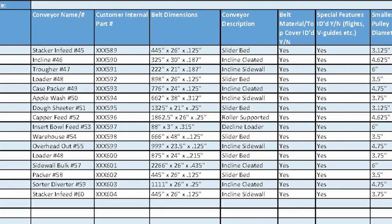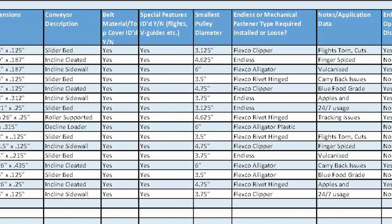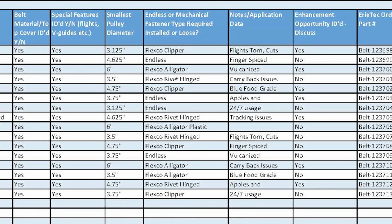This one document can act as an easy reference guide. So when it comes time to replacing that conveyor belt, you'll know exactly what you need when you need it.